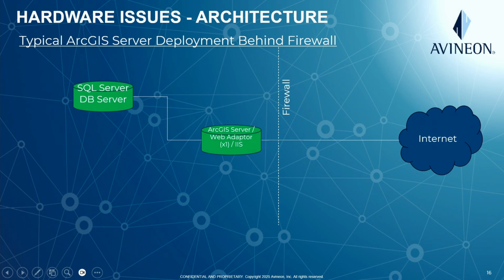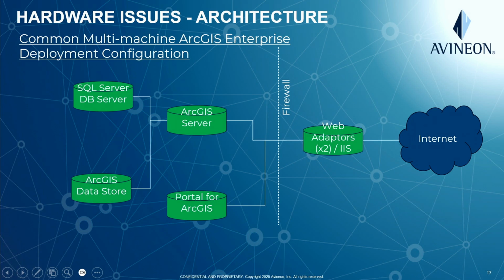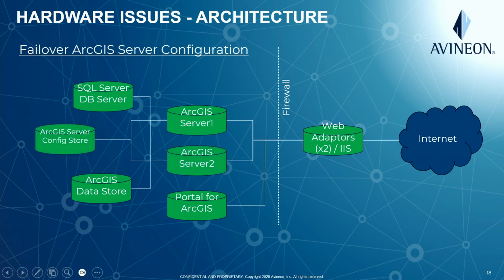But so this is a super simple ArcGIS Server, sort of old school deployment, where the web adapter and ArcGIS Server and IIS are all co-located on one machine. Your database stuff is on another machine. This is your typical common multi-machine enterprise where we've got ArcGIS Server, portal, and data store all behind the firewall with the RDBMS. On the other side, in the DMZ or outside the firewall, we have IIS and 2 web adapters co-located. And it just goes up from there.